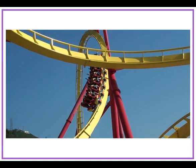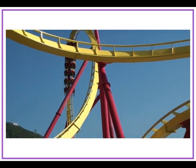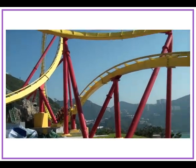Have you ever wondered what it would be like to design your own roller coaster with the highest drops and scariest loops? Meet Charlie. Charlie is a roller coaster engineer. His job is to think of new roller coaster ideas and then design them. He has to make sure his roller coasters are fun, thrilling, and most of all, safe.